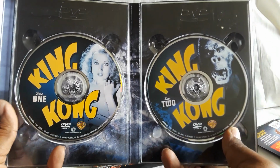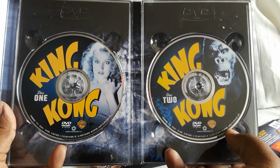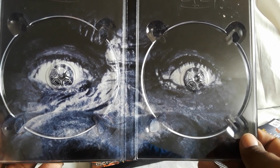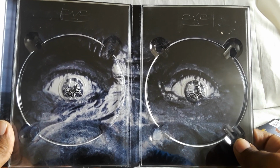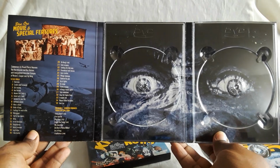Here are the 2 discs. Some nice artwork on each one. And then when you take these out, you also have Kong's eyes, just kind of staring at it. They line up perfectly with the little spindles. Yeah, that's actually kind of creepy. Like, what are you looking at, man? And here's a faraway shot.